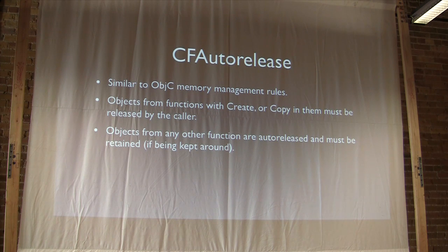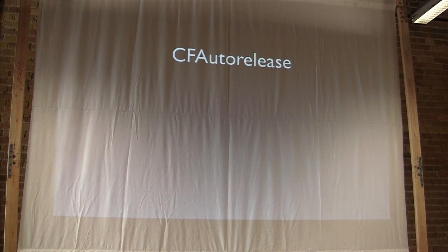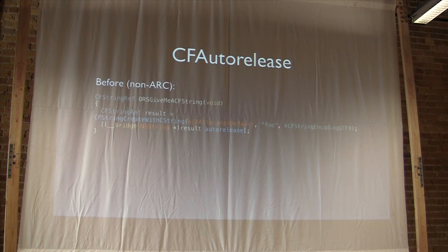So that's all fine and good, but the problem really is what if you want to create your own function that returns a Core Foundation object, but that's not a Create function. You want to autorelease it because that's kind of like the easy, nice thing to do, right? It keeps whoever's calling the function from having to add an extra release in there, assuming they're just using the Core Foundation object for a little while, which is usually how they're used, or often anyway. So before, there was not really a good solution to this.